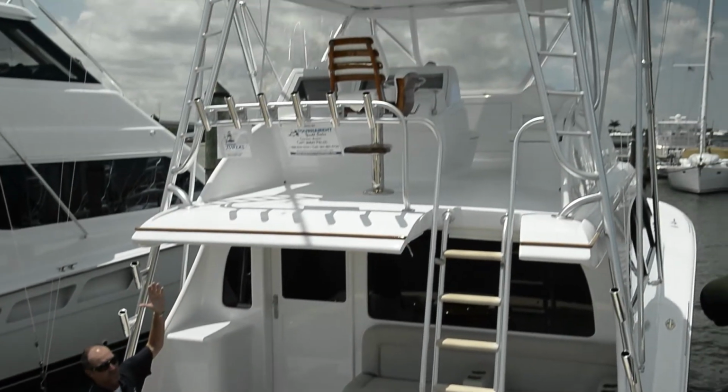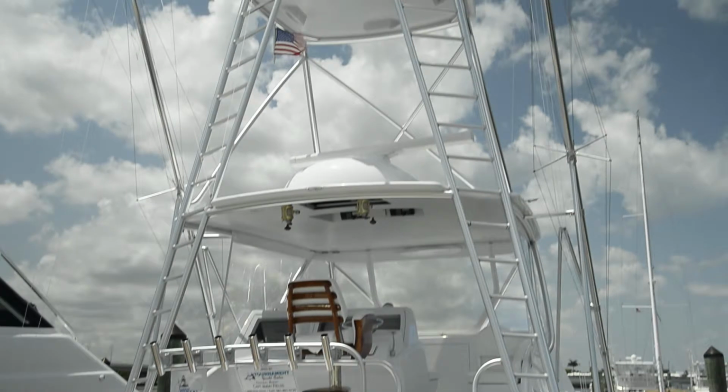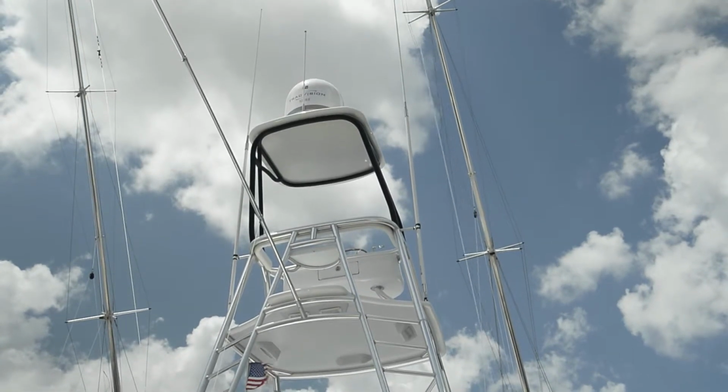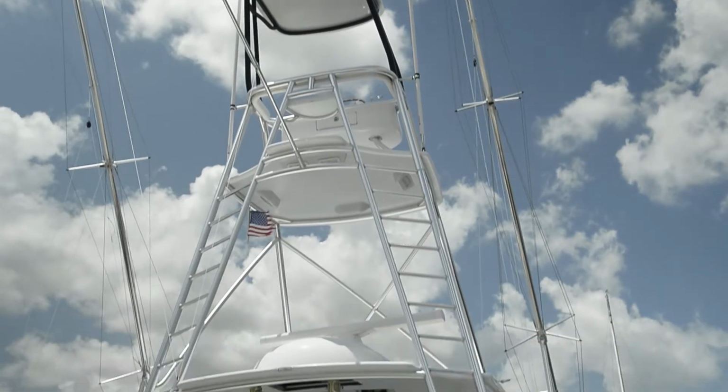It has a Palm Beach Towers tower, with all the latest technology, LED spreaders, LED recessed lighting in the hardtop, and rocket launcher riggers.